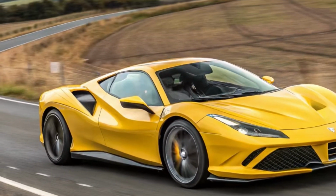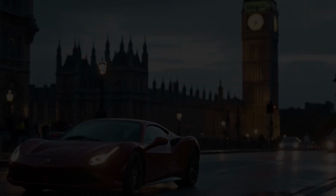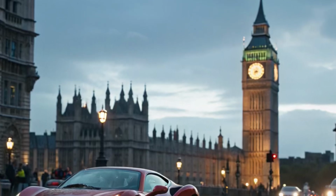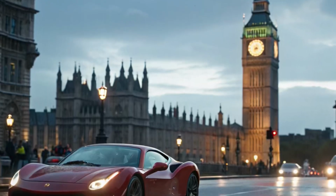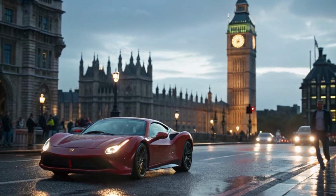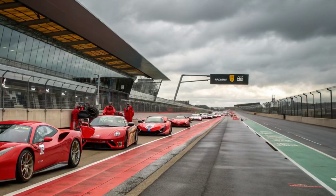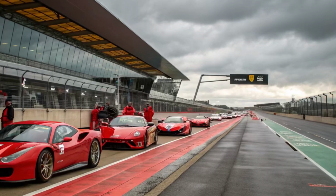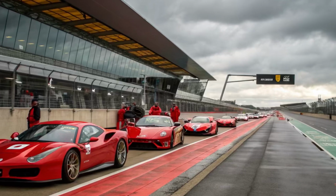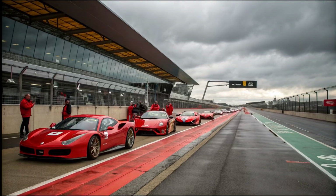Now the first thing you have to remember about Ferrari ownership in the UK is that it's not only about performance figures on a spec sheet. Yes, of course, horsepower, torque, top speed and acceleration numbers are impressive, but the real experience is about how those numbers are delivered on our roads, whether it's the winding B roads of the countryside, a motorway stretch, or even just cruising through central London where the sound of a Ferrari engine echoing off the buildings makes every head turn. The performance in a Ferrari is visceral. You can feel the heartbeat of Maranello every time you start the ignition.